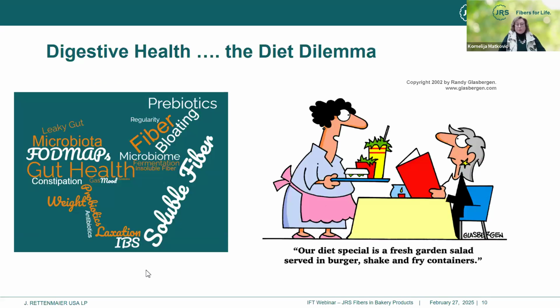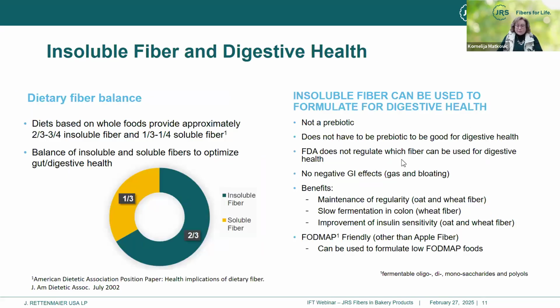Okay, so when we talk about fiber, it's inevitable we have to mention digestive health. And there are many articles out there. People read about it on the internet, right? More and more consumers are becoming aware of it, and they want food products to be good for their digestive health. However, all this stuff here is involved in digestive health. So this can be a little bit confusing. So how do we make sense out of it so that at the end we don't resort to this kind of diet? Because nobody really wants to have a lettuce shake, right? So this is the situation here.